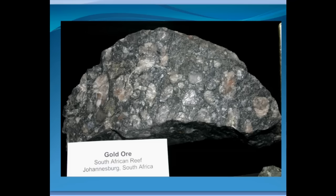This type of rock is called a conglomerate, and you can see the rounded pieces. Those are quartz. The rounded pieces were once pebbles in a gravel. This was a gravel bed, and the gravel bed had gold in it. And it was eventually buried and put deep, deep underground and subject to heat and pressure. There was so much heat and pressure that the gold that was actually in the gravels kind of moved around a little bit and redeposited.